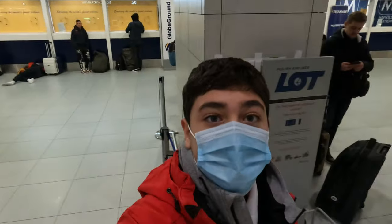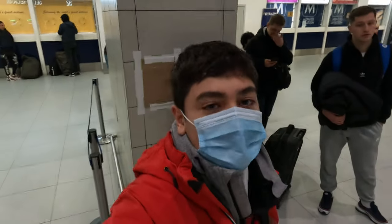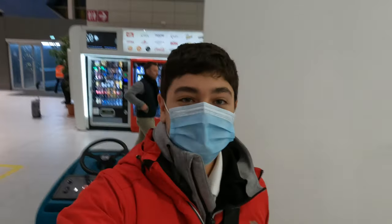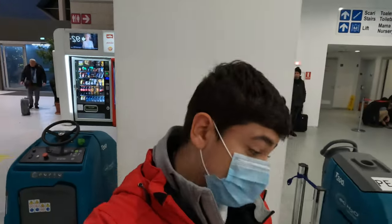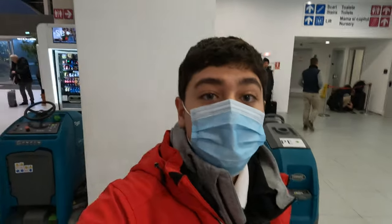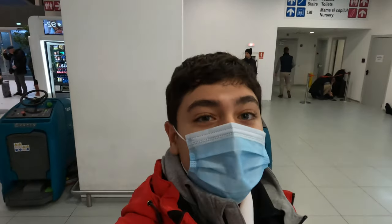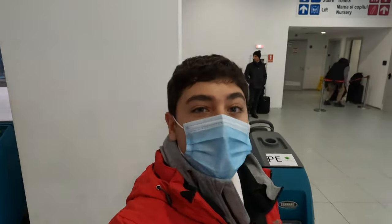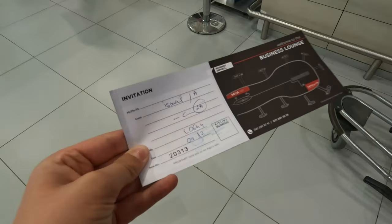So for this flight, we get a separate counter, business class, and a Star Alliance counter. So you're going to be going up there right away. So just checked in, very quick. And now we're going up to security. Now I hear there's going to be lounge access, but it's not guaranteed for the business class flight. And let's just go to security.